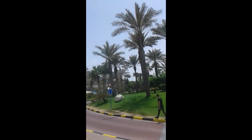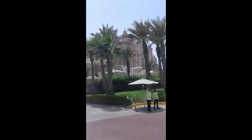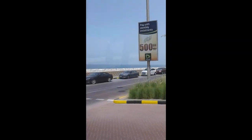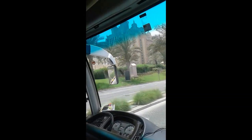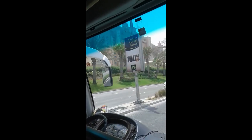And on the right is the Aquaventure and Lost Chambers entrance. This road is straight. Yes, this road is straight. U-turn, straight. And the monorail station is also here. This train only operates on the Palm Jumeirah, from the Gateway to the Atlantis Hotel. I think most groups do the Lost Chambers and Aquaventure. Are you having that here?